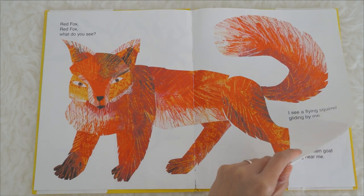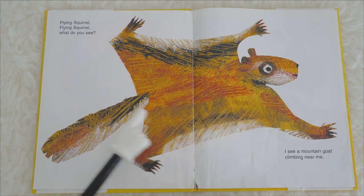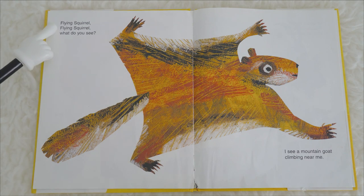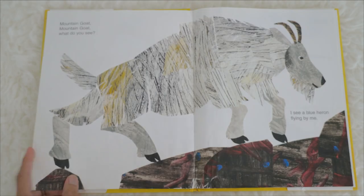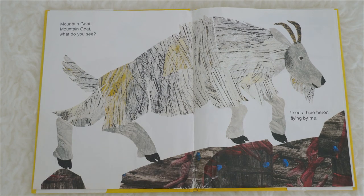Let's see the flying squirrel. There goes our flying squirrel. What is this? It's a flying squirrel. Flying squirrel, what do you see? I see a mountain goat climbing near me. Ooh, look at our mountain goat. Mountain goat, what do you see? I see a blue heron flying by me.